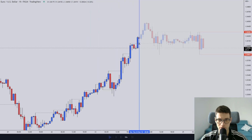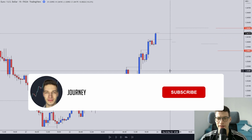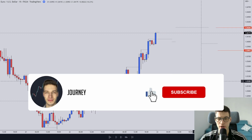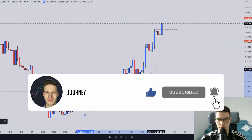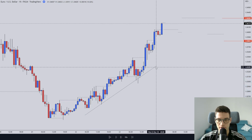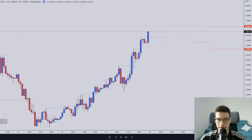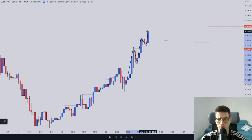So market was clearly starting to trend here. And at no point did I have an order on for this pair. So right here I was seeing this ascending, and then markets clearly started to impulse to the upside. As you can see here, we started a nice uptrend. It's not really that strong, but it is looking good.